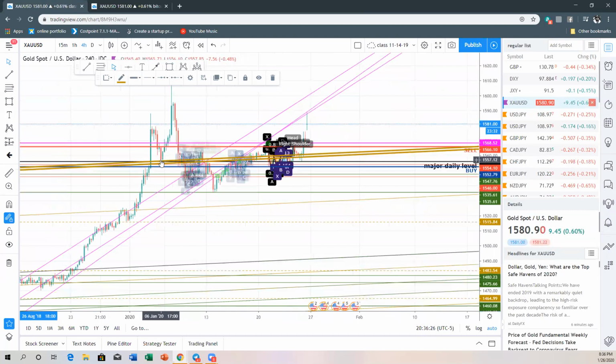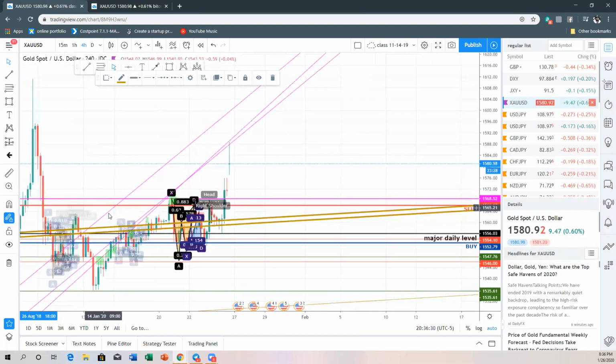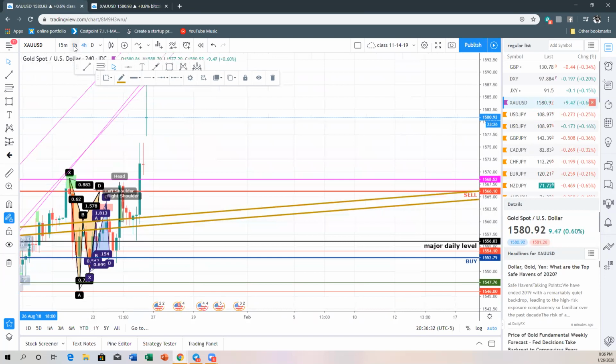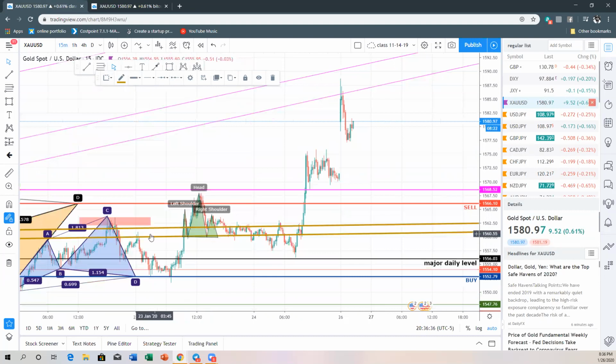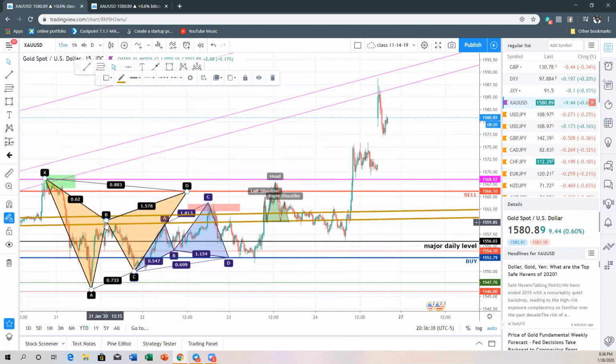Look, it came back into play right here too. On January 6th it came back into play. And it came back into play again recently. Let me go back up to 15 minutes. It came back into play again recently with my B point on this bat pattern. Look at that. Came back into play again for this A point on this cipher pattern.